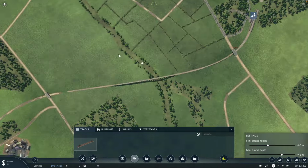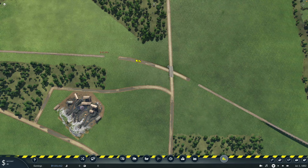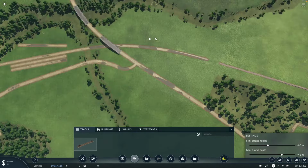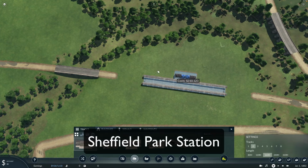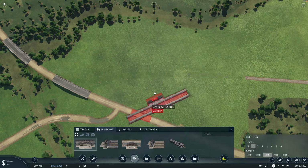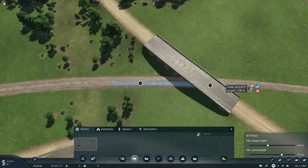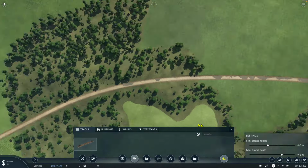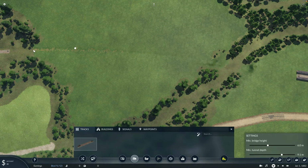So, the first section is from Newark up to Sheffield Park, single track. There's Sheffield Park going in. All I'm doing at the moment is just whacking in the stations and finding a nice midpoint so that I can just do that and go around the corner. So each station at this bottom end had passing loops, so that's why it was still single track.